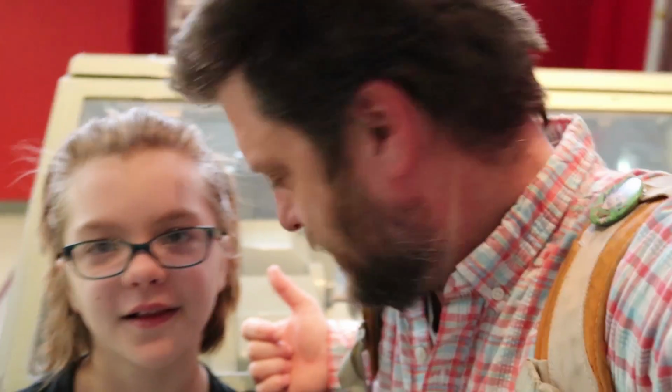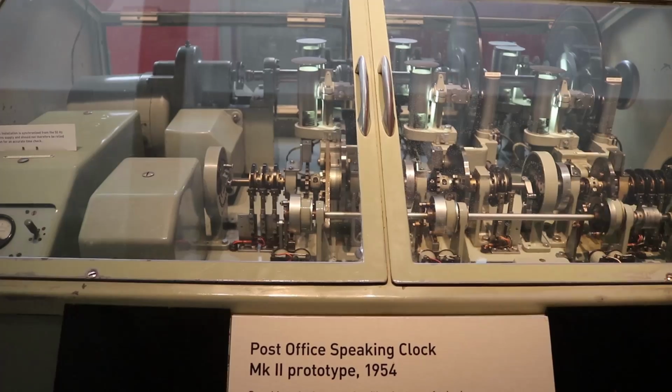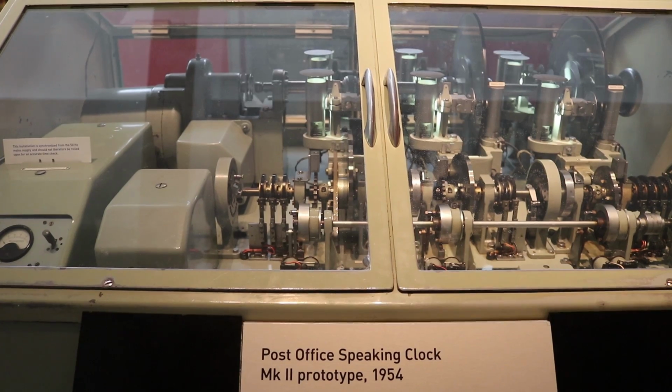Okay, so I remember really clearly when I was a kid, you used to be able to call a number on your phone and it would tell you what time it is. Yeah. And so this is one of those devices that's doing that. You can probably hear him behind me saying the time. I'll shoot a couple of seconds of it here, but I really remember as a kid being able to pick up the phone and call and get the current time.